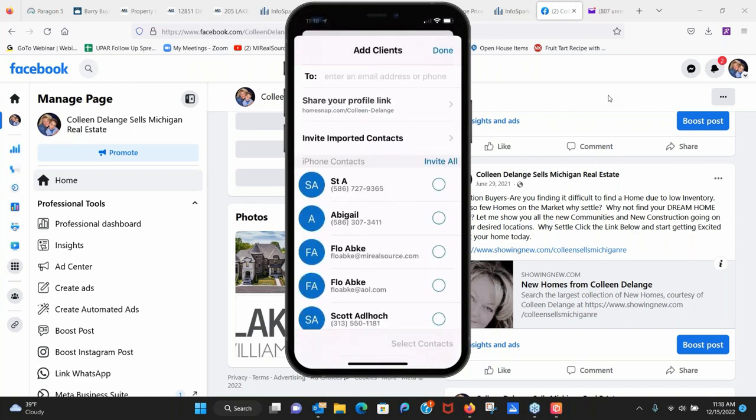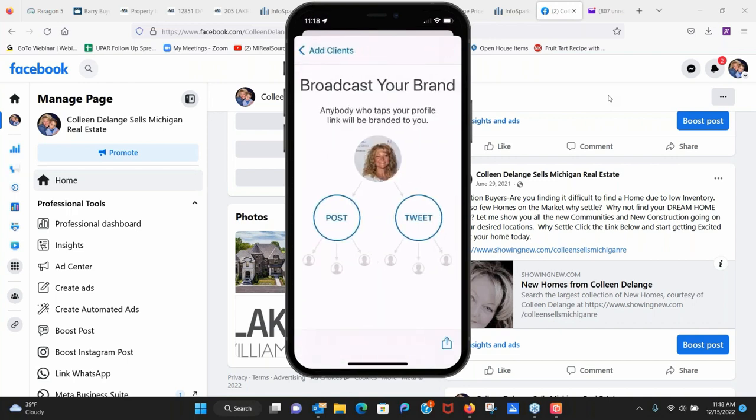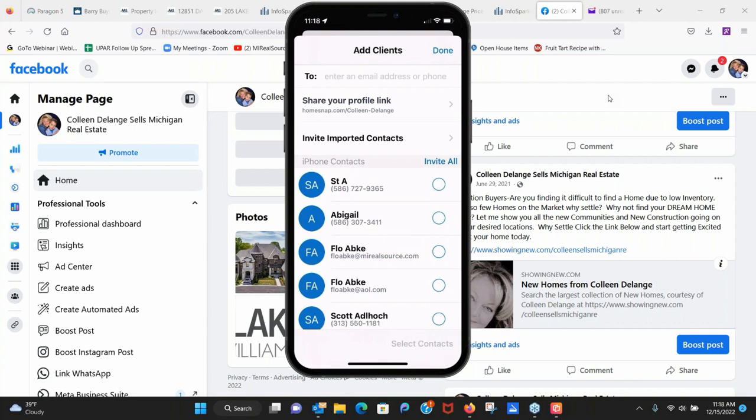This is where you can invite them via phone number, email address, or if you want to post the link, you can actually post it, like I said, onto Facebook using the share profile link. It's just that simple. It's really just homesnap.com/your first dash last name. But you can copy this link and you can post it. You can post it onto your Facebook business page. You can post it on social media, or you can click Invite Contacts.